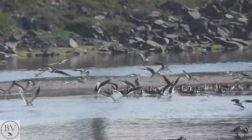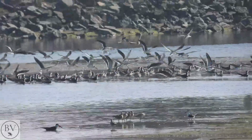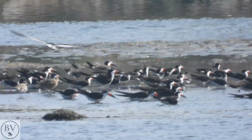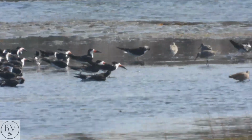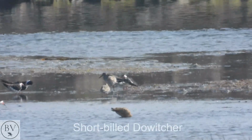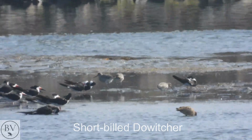Black skimmers. A whole bunch of them. Alright, so we have the big group of black skimmers. I'm trying to see if there's any other birds over there. Oh, there we go. Those look like dowitchers. Yeah, right there.